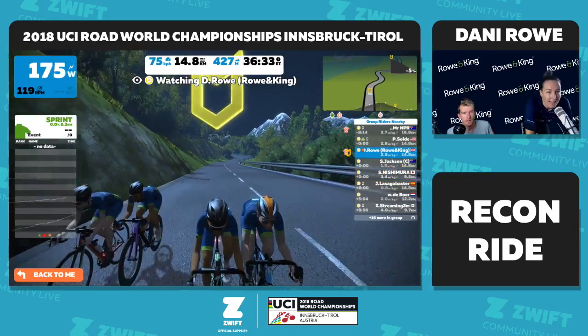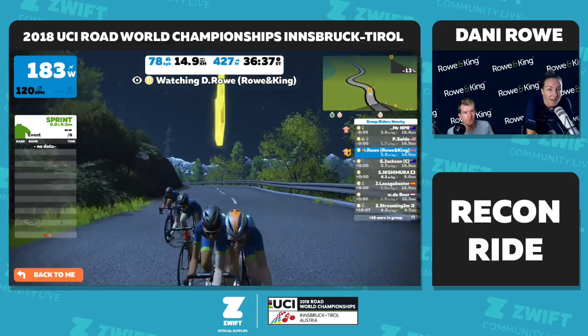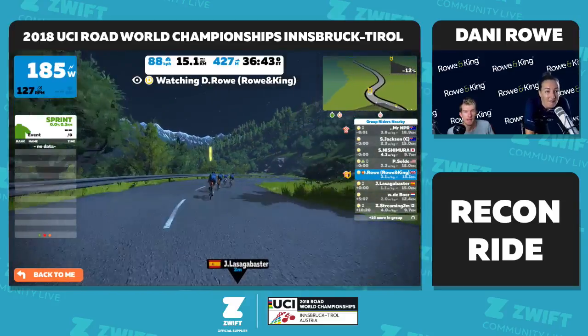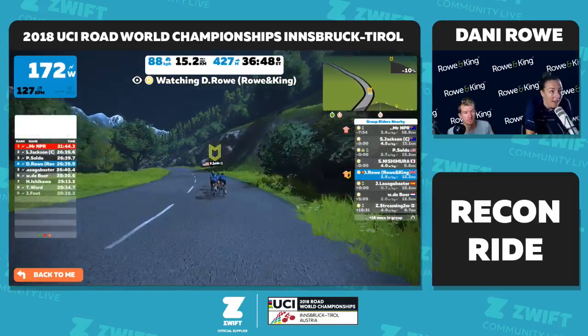So far, I don't think there are any bends that you need to be really worried about. Maybe this one? No, that looks okay. Even that looks quite wide. Looks okay. That's a long swooping one. Literally, you're just going to be flying down here.